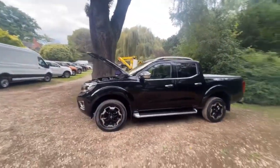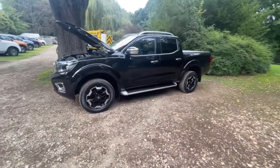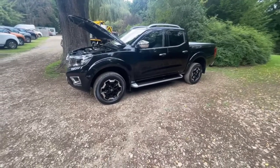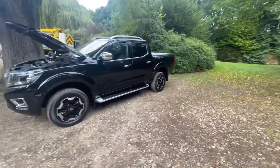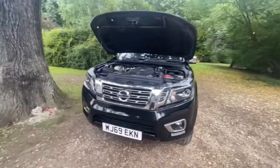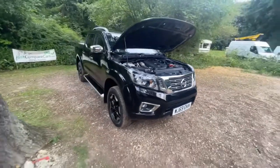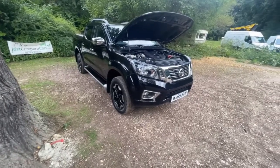Okay, so to summarise it, the truck's in fantastic condition. A couple of tiny little stone chips, which are nothing. It's got really good wheels and tyres all around, matching Continental tyres. It's got an expensive roll and lock on the back. Low miles, full Nissan service history. It's even got manufacturer's warranty left on it. Yeah, it's an exceptionally clean truck. And it's obviously a great price as well, hence you're looking at it.